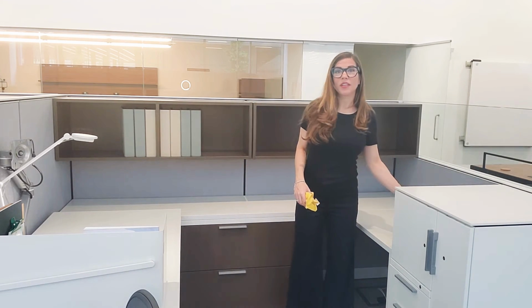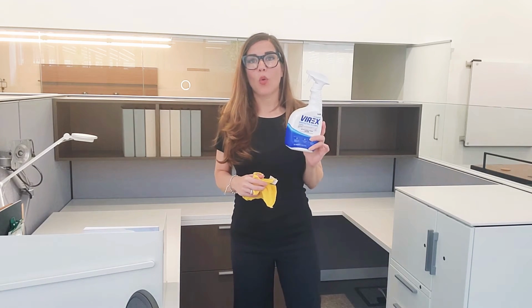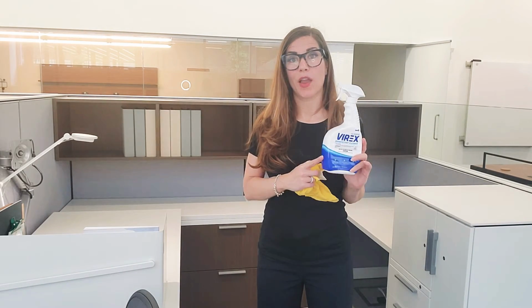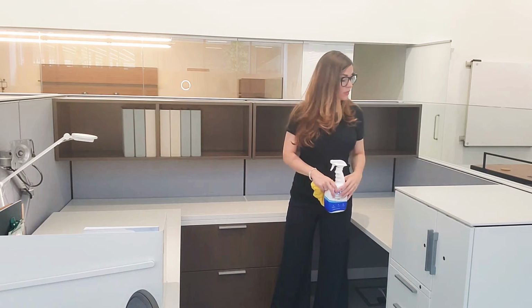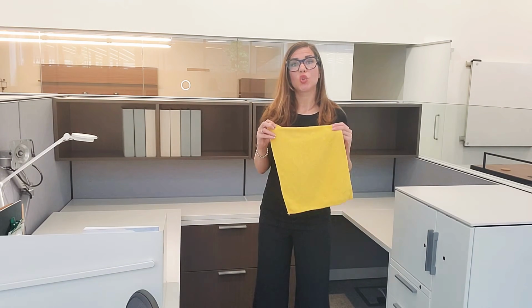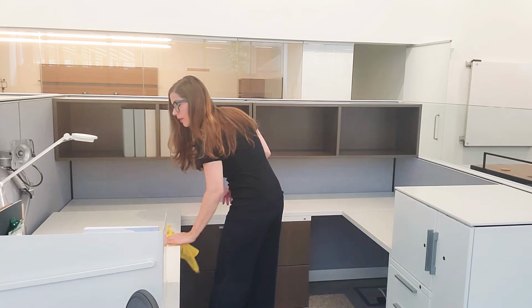When we're talking about cleaning your space as well, Herman Miller is the only manufacturer that will actually warranty for hospital grade cleaners that will kill microbes. This is Virex. What you want to do is you spray it on your desk or any of those surfaces, you leave it for 2 minutes to let it do its job, and then you wipe it down with a wet cloth to rinse it off. So we'll rinse those off there.